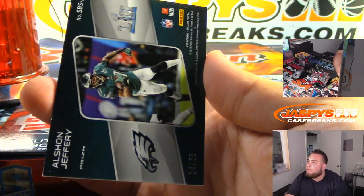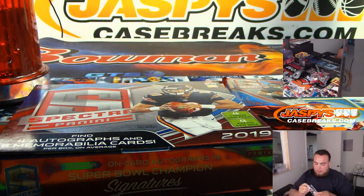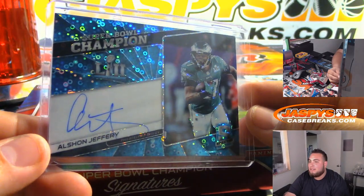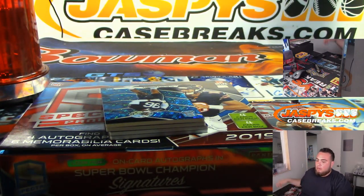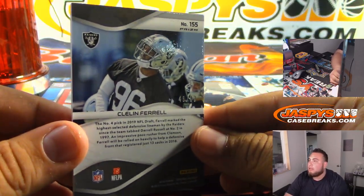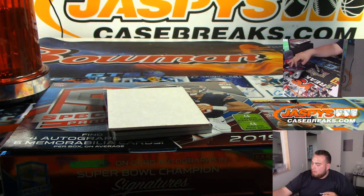And we got Alshon Jeffrey, 14 out of 35, Super Bowl champions autographs. Nice on card. Blake. Fly, Eagles, fly. Except today, I guess. All right, two more. Cleveland Farrell to 60. I know, Lions roar today, man. I'll give it to you.